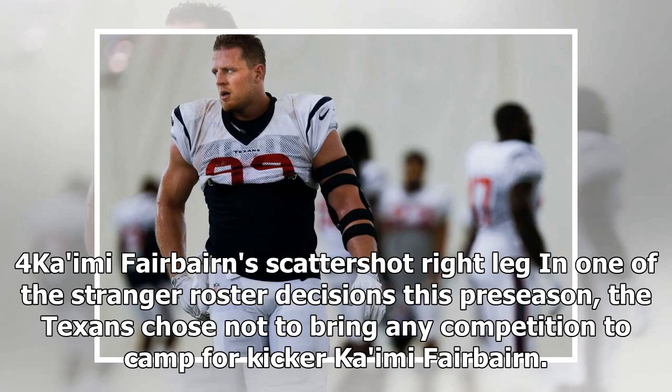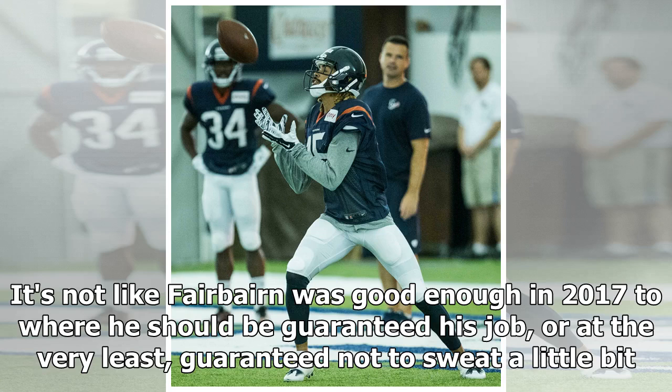4. Ka'imi Fairbairn's scattershot right leg. In one of the stranger roster decisions this preseason, the Texans chose not to bring any competition to camp for kicker Ka'imi Fairbairn. It's not like Fairbairn was good enough in 2017 to where he should be guaranteed his job, or at the very least, guaranteed not to sweat a little bit.